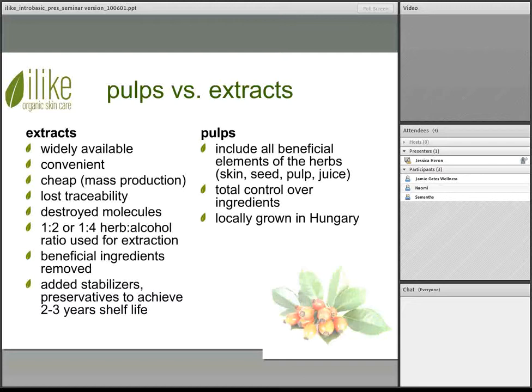Now, because of the added stabilizers and preservatives that are chemical, some of these chemicals have been linked to damaging side effects, which can sometimes affect unborn fetuses. They've also been linked to carcinogens and mutagens that mutate the DNA that causes cancer cells. So we can't claim that that will happen to everybody, but there has been scientific research that does show and has proven that this does happen. It's just harder right now to pinpoint exactly the percentages.